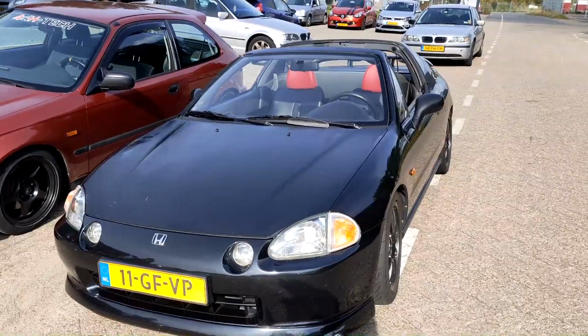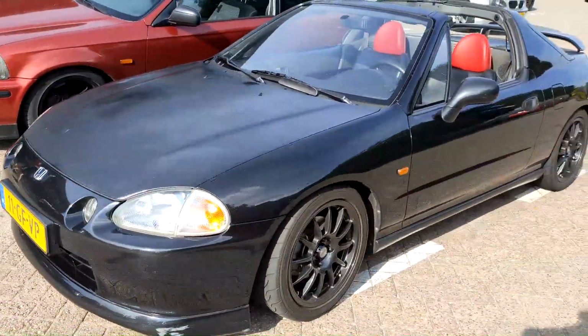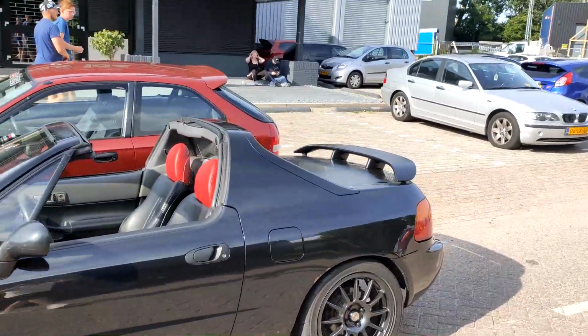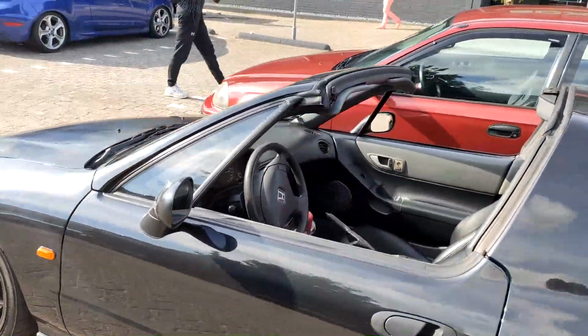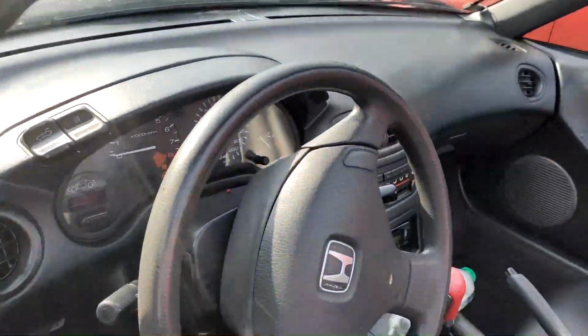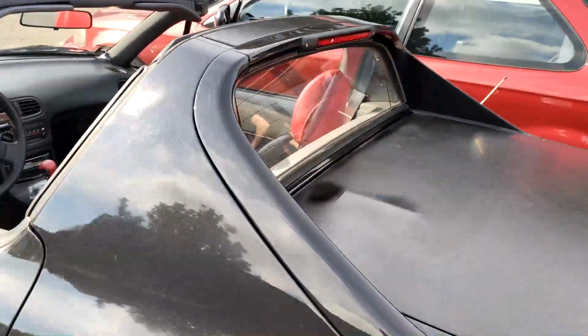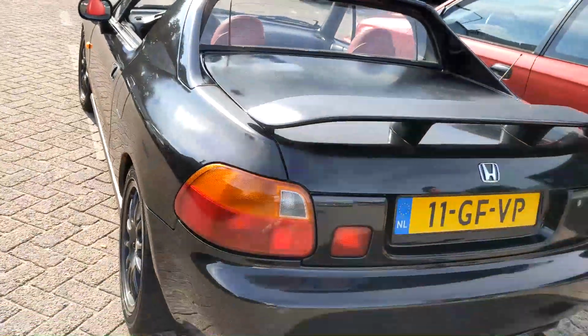Another Del Sol. I'm not the only one here with a Del Sol at the meeting. So here's another black Del Sol with an automatic roof. And this is the VTi version with the B-series engine, because look at the red line. 8,000 red line. Very nice.